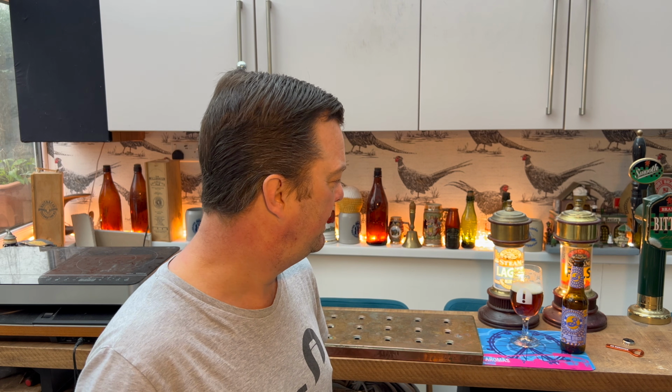Rating for this one, it's good. I like it. I like it enough to give it an 8 out of 10. 8 out of 10 from Real Ale Craft Beer.